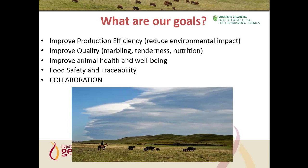And then you start looking at tenderness, marbling, and the nutrition aspect of your meat, like looking at CLAs and proper fatty acids. And of course, you want to do all this with healthy animals and look at the well-being and the welfare of those animals. And coming into all of that again is food safety and traceability. These are all signals that we're getting back from our customers and our producers on how beef and animal proteins need to be produced. And of course, we do it here and in collaboration with our people here in Canada and, as I said, worldwide.